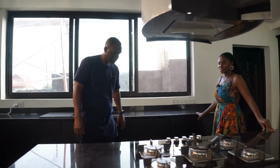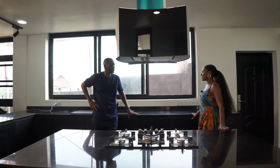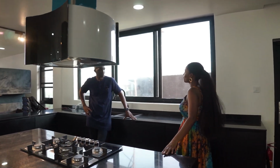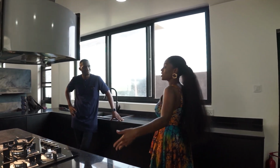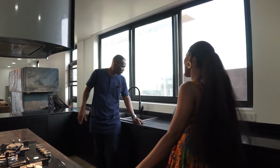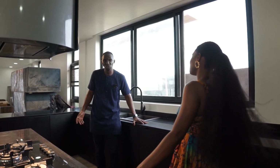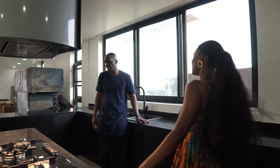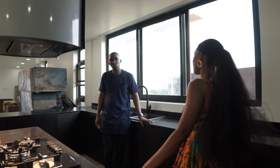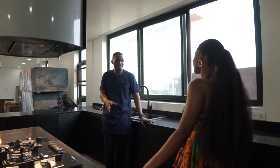So in terms of cost, what are the ranges? I know it would depend on the design and the size and all of that, but can you give us a sort of range for kitchens? Maybe not this one specifically. Well, kitchens range depending on the design and then your taste. And so kitchens like this should range, without the gadgets, right?